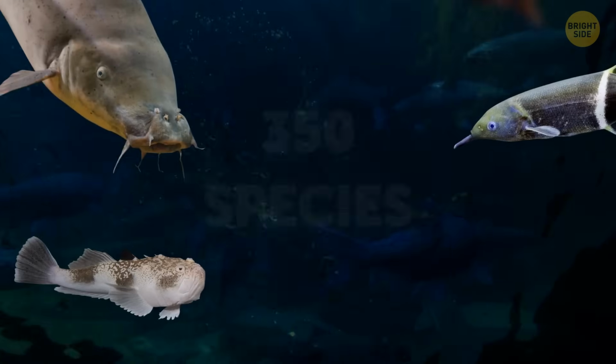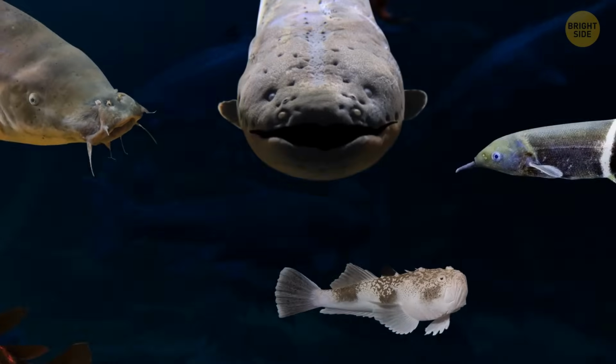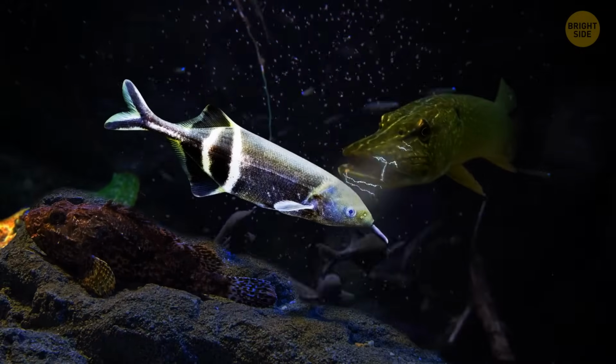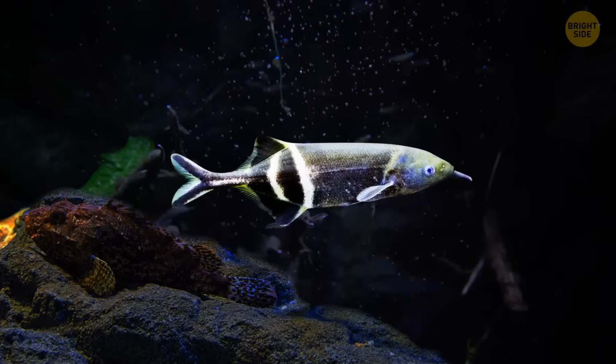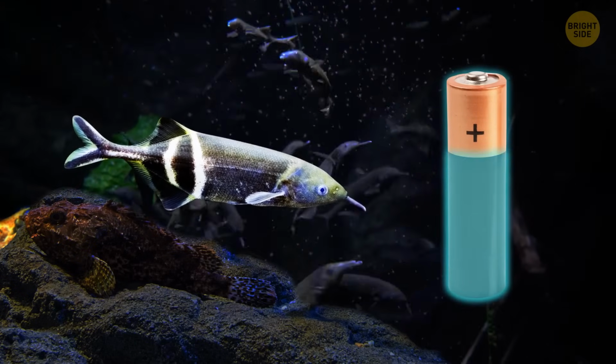There are about 350 species of fish that can generate electrical discharges, but the most powerful is the eel. Some creatures, such as the elephant fish, use this ability to detect predators and hide from them. The charge in their organs is not enough to attack, but still sufficient to recharge a small battery by 2/3.